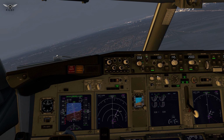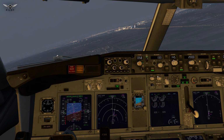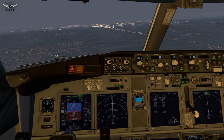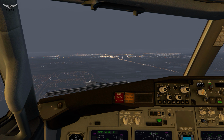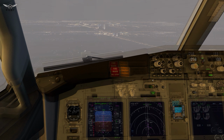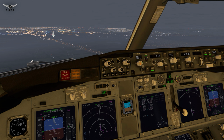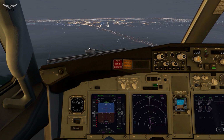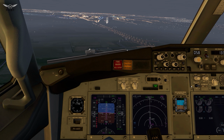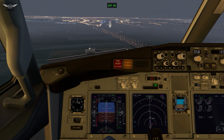133 is our approach speed. Flaps 15. Flaps 25. And flaps 30. 1,000 feet to go. And what I'm going to do at this point is disengage the autopilot. And auto throttle is off. Approaching 06.